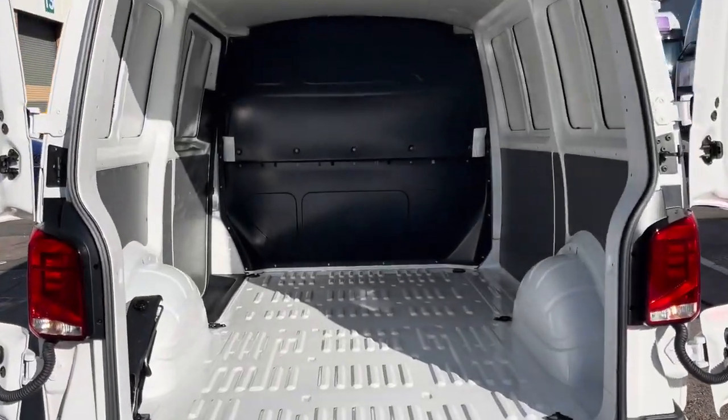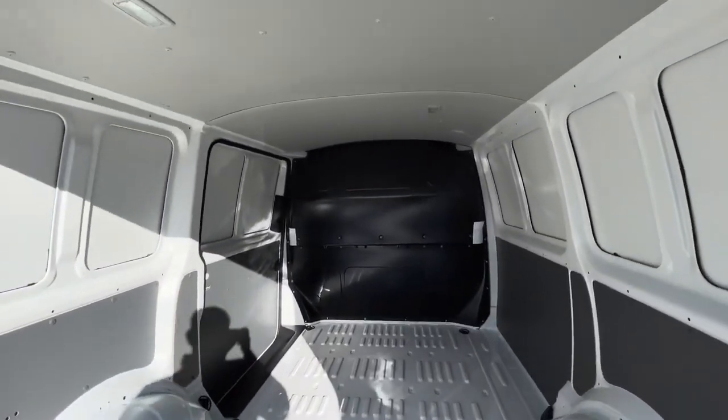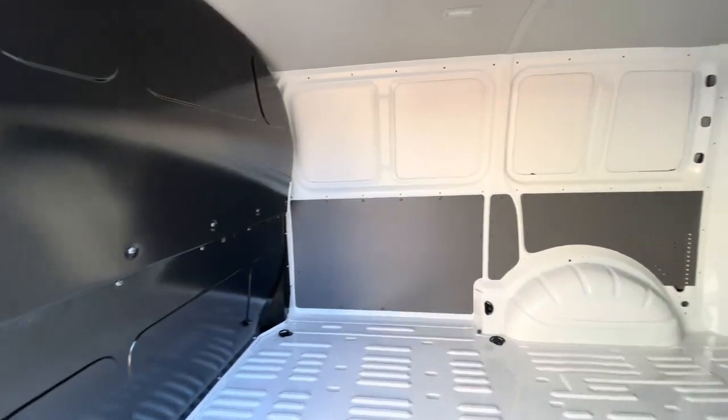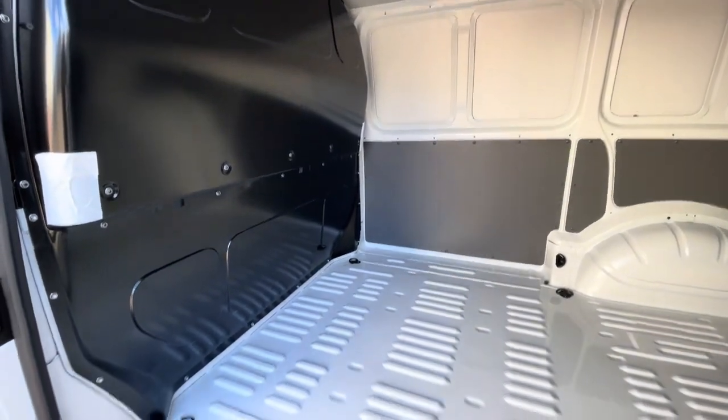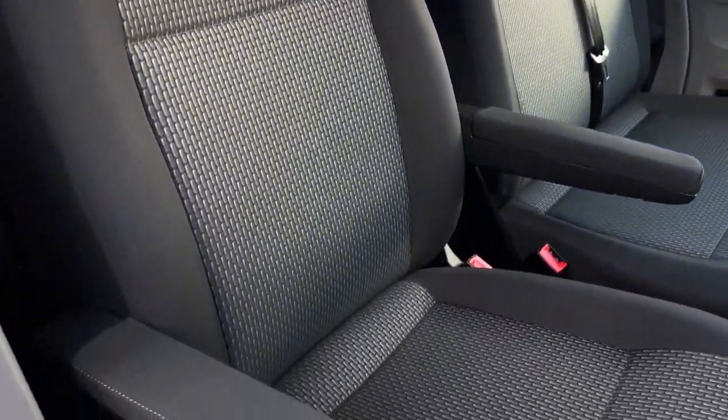Taking a look into the load area, it comes in a factory fresh condition, complete with multiple lashing points dotted throughout the load area floor. Access into the load area can also be found through a single sliding side load door on the passenger side of the vehicle. A full steel black bulkhead separates the load area from the cab.